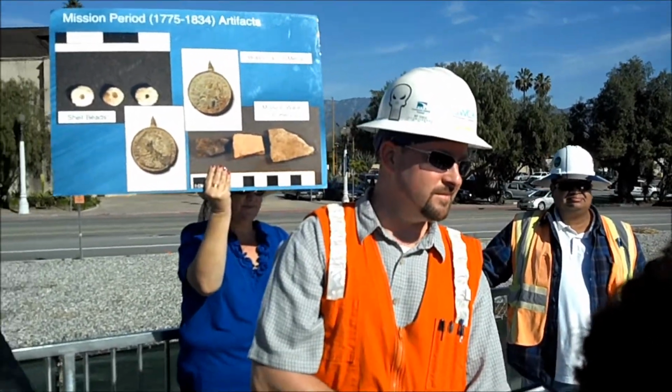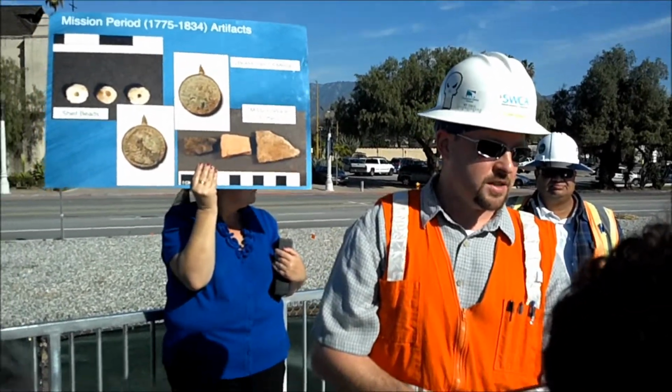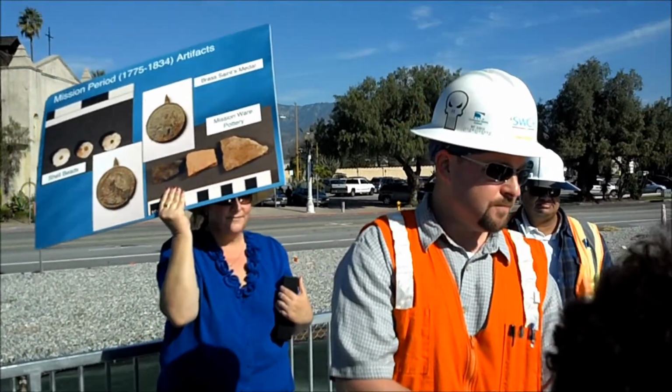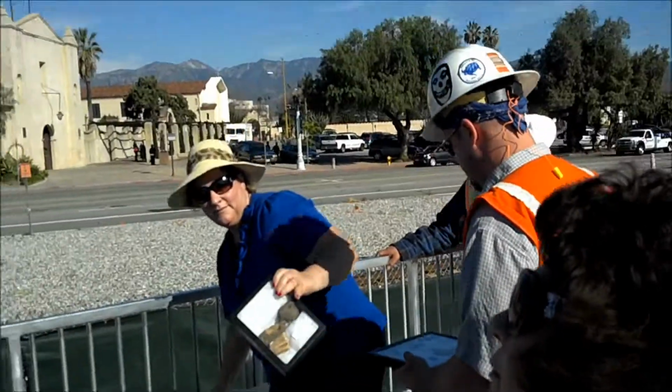Yes, ma'am. What is the largest piece we found so far? Largest piece of what? Artifacts. I would say the building materials are the largest things that we found. So whole roof tiles, that sort of thing. Have you all had a chance to take a look at these? Unfortunately, I can't pass them around because they tend to sort of fall out. But we've got animal bones as well.